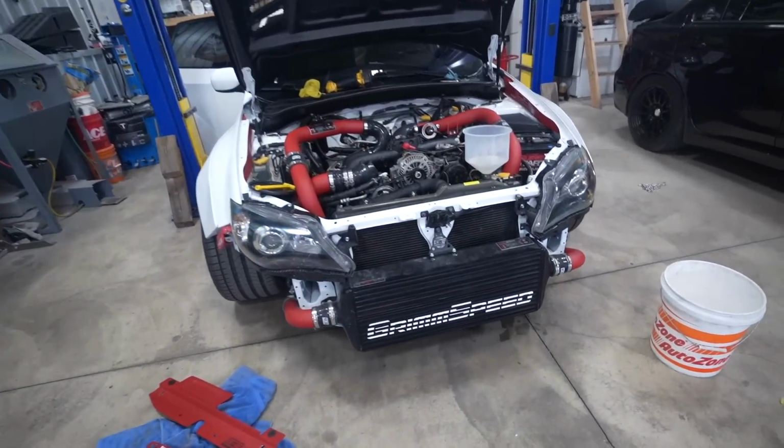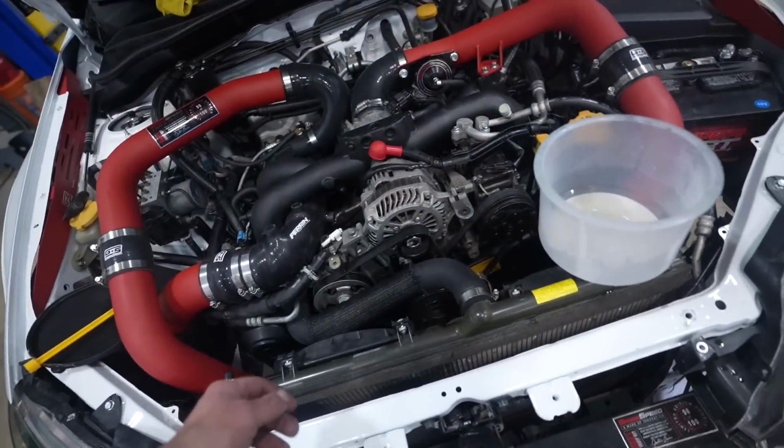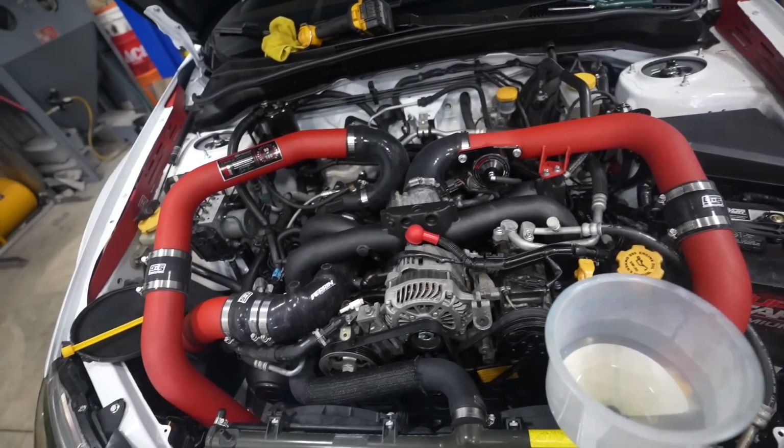Man, oh man, that is a good feeling. She got up to operating temp just fine. We did a few revs. That's how I like to break it in a little bit.